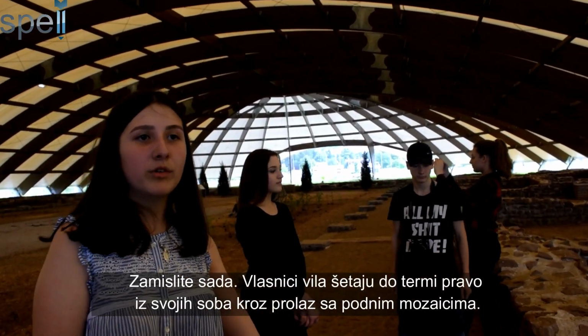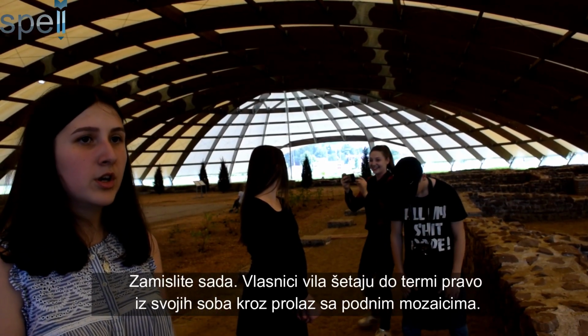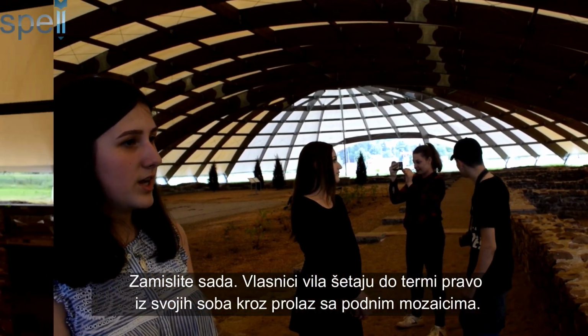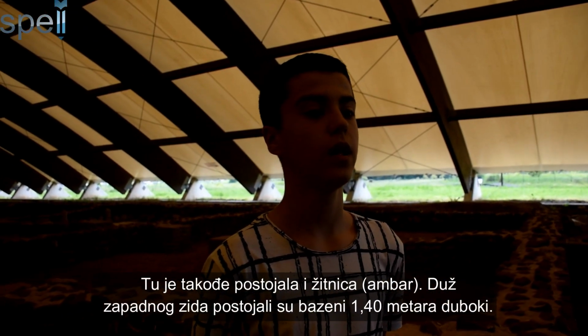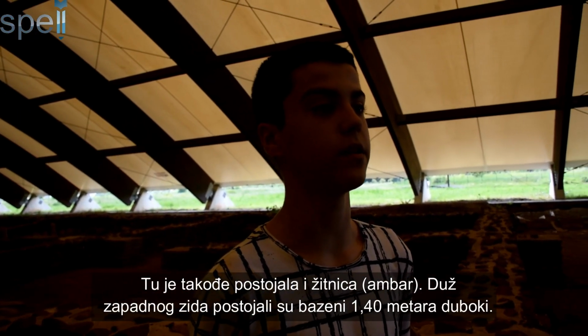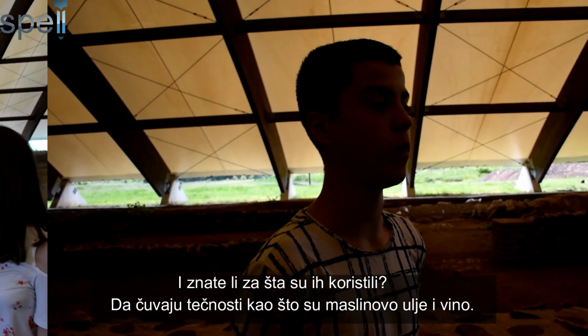Yes, that's right. Imagine now the owners of the villa walking into the thermae directly from their rooms through a corridor with floor mosaics. There was the granary as well. Along the west wall of it, there were basins 1.40 meters deep. And you know what they used them for? To store liquids like olive oil and wine.